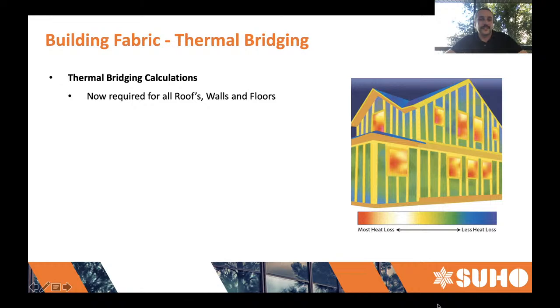So thermal bridging is a big addition to the code. It's currently only for the Section J code, which is the commercial side of it, but effectively we're talking about where you've got insulation within a framed wall, roof or floor. So anywhere where insulation, like bulk insulation, is sitting between framed members, those framing members are greatly reducing the effectiveness of that insulation layer. You can see on this example on the right hand side, all the studs of the wall are leaking a lot more heat through those framed sections, as opposed to the areas where you've got insulation in between them.